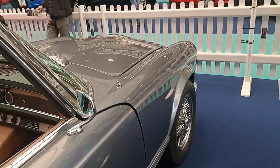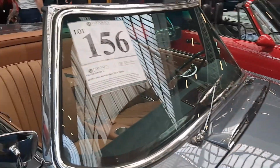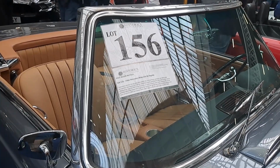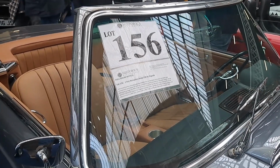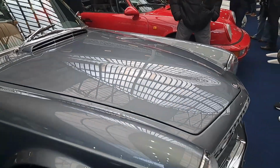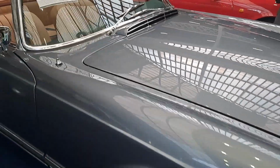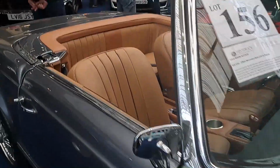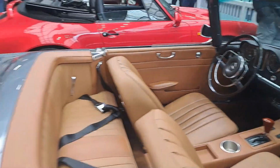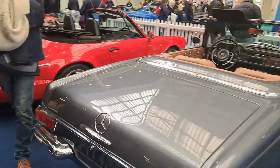Ooh, another one of these. Pagoda. Oh, there we go. 1966 Mercedes 230 SL Pagoda. I wish they had those in all the cars. Maybe stealing them or something. I don't know. Yeah, so it's an auto box. It's from a later Mercedes with an auto box. The standard ones had a different automatic gearbox in them.